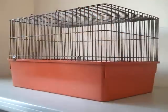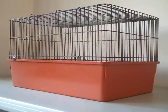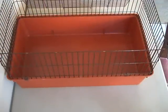Cage, what's the first thing that comes to your mind? For most of us, it's this. The commercially manufactured cage. What I like to call the pet store cage. So we're anxious to get our pig home and all set up.